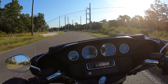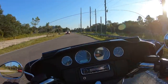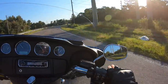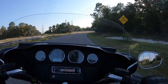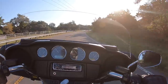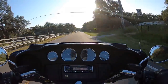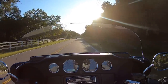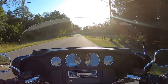Alright, so here's how it works. Now I'm coming around a curve here, so I push forward slightly on the left grip. The bike leans left and goes left. I push forward on the right grip, it leans right and goes right. This phenomenon occurs on cruisers or motorcycles with a long wheelbase at about 15 miles an hour. Below 15 miles per hour, for low speed handling, we are actually handlebar steering. That is, we're turning the handlebars in the direction that we want to go.